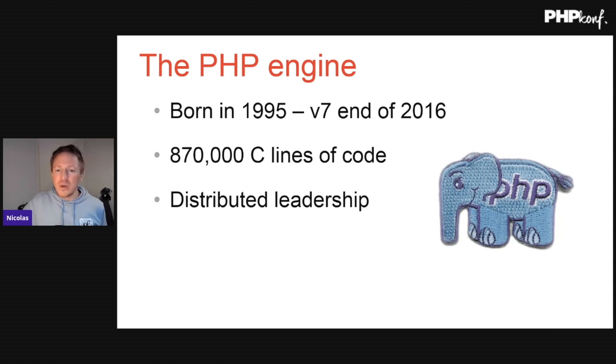It also has a very unique feature among other languages: it has a distributed leadership. I think this is a critical thing, and why I love working in PHP. Where Go has Google behind it, PHP is really community-driven, and it has proven good at making good decisions, managing everyone in the community and allowing them to move forward while making very good progress.